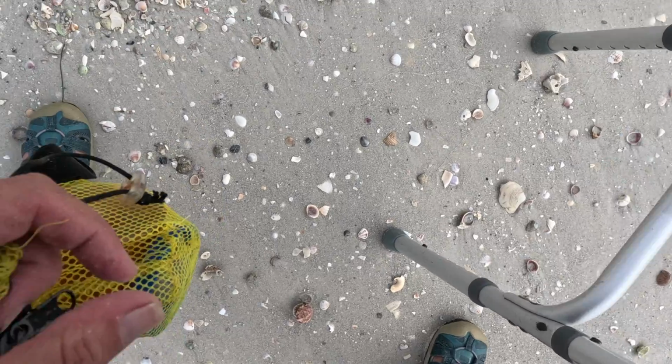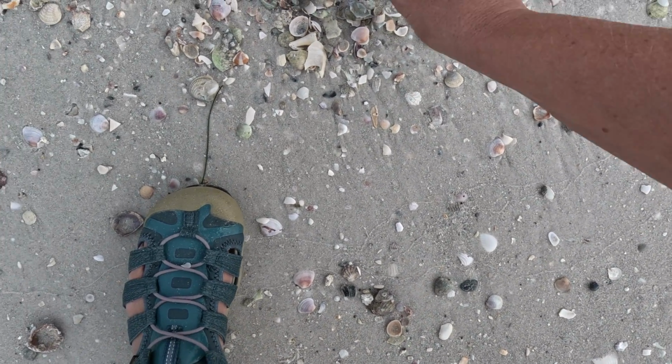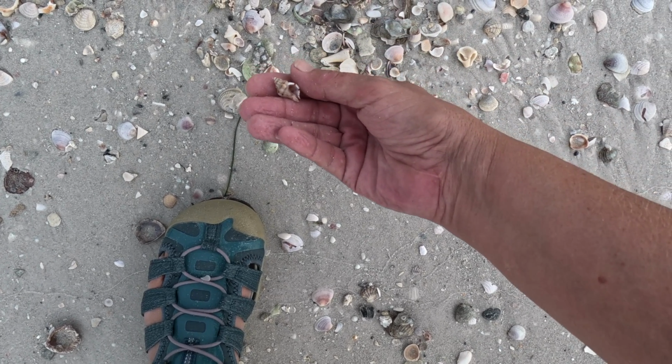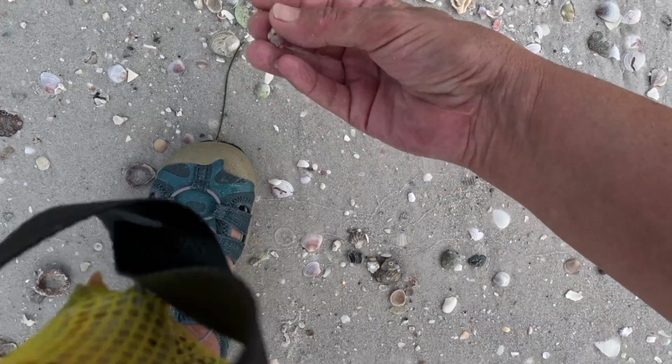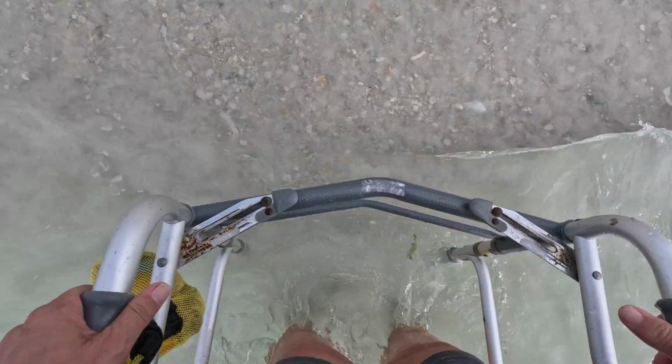What other goodies do we have up here? Anything fun? Why, yes, there is. There's a lovely little Canthurus shell right there. Perfect. Take that. All kind of stuff flopping around in here. Let's see. Ooh.